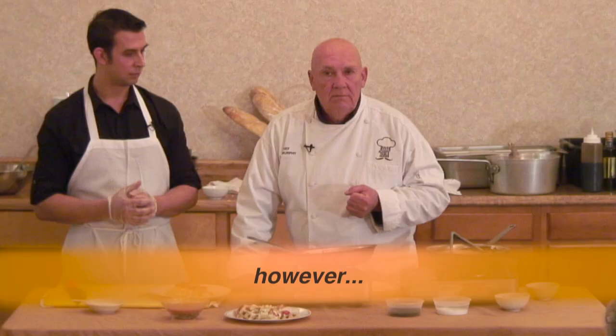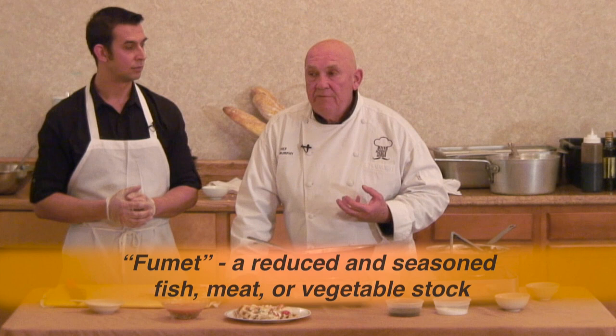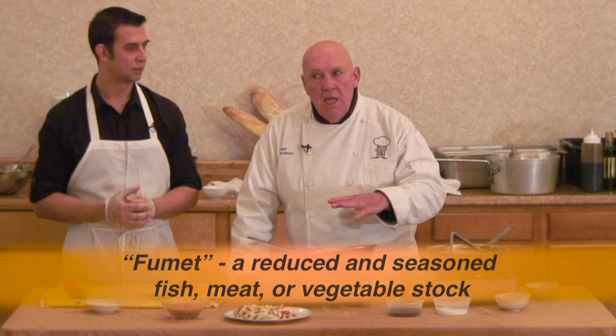Well, you may want to enhance that flavor, so you will take a half a quart and do a reduction. And when you do a reduction, it's building flavor, okay? And it helps that finished product so that you're getting the flavor that you're looking for.